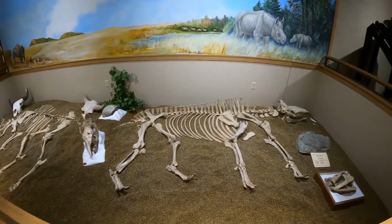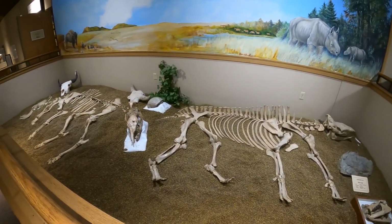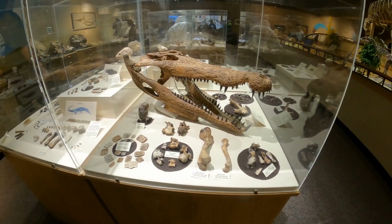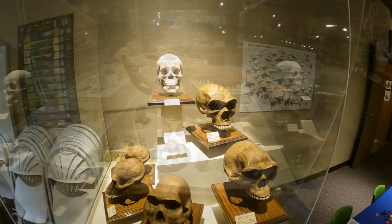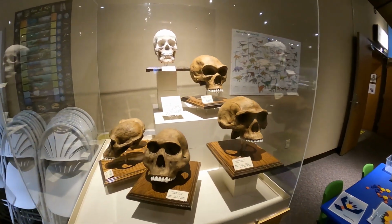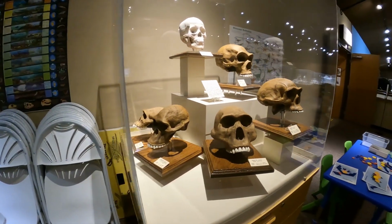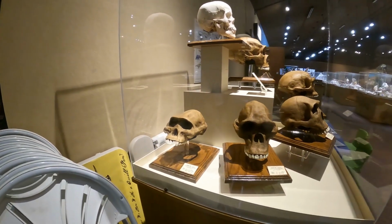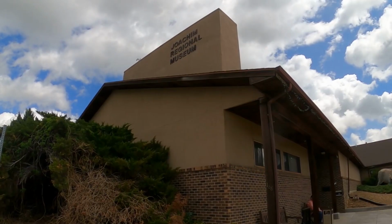That one gives you the bison skeleton and the longhorn skeleton and how similar and different they are. And those are different skulls going up to a modern human at the top and back to one of the older examples and how the skull shape has changed.